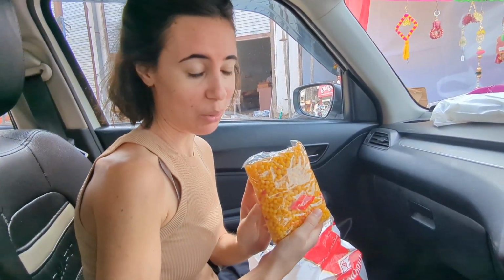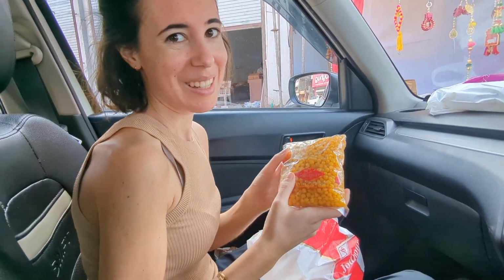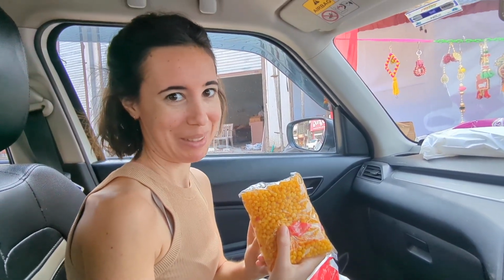So we have mukti laddu. It's not laddu, it's nukti. But they also make laddus out of things. Okay? Yes. But this is only the nukti. Nukti. And you like it a lot, huh? I like it a lot.